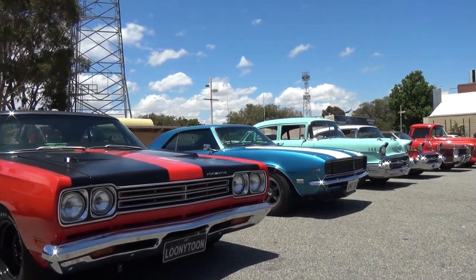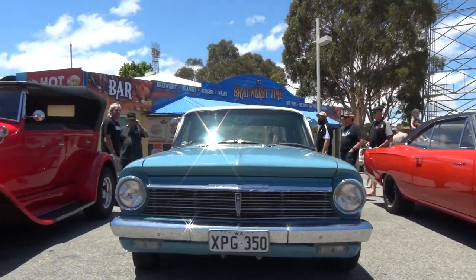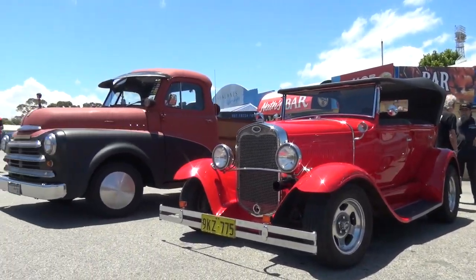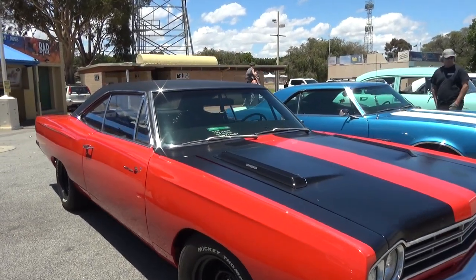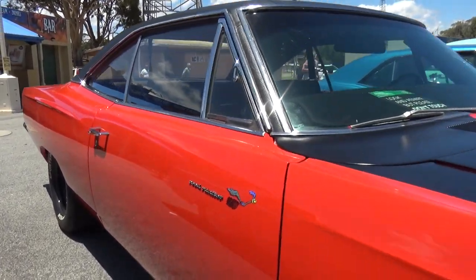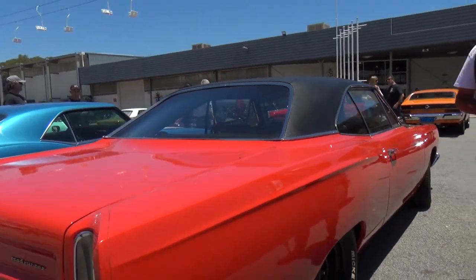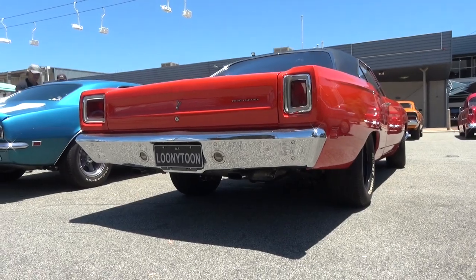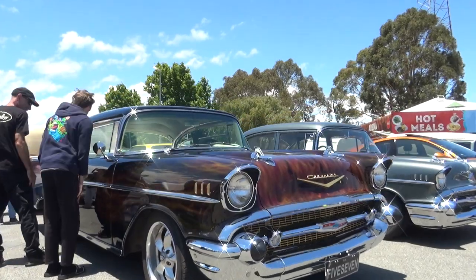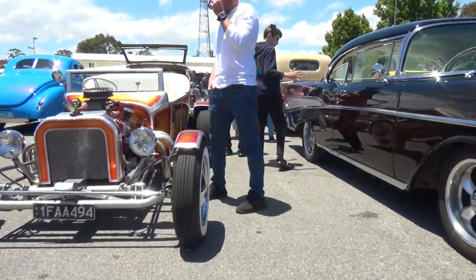That is definitely something different. What's a Roadrunner? A Plymouth Roadrunner, awesome. Look at that. That's definitely nice. You don't see many of those running around Australia, that's for sure. 383 in it. Nice red paint job. That thing's got some nice fat meat underneath too. It's definitely still a nice 57.